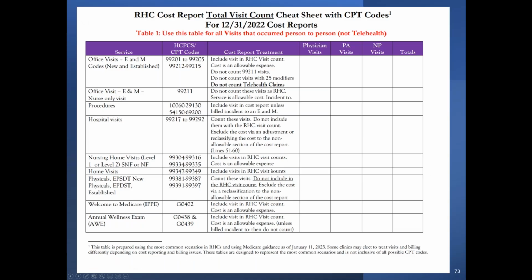Here are our cheat sheets. If you want to go in and tackle these and try to put these in the right spot, you're more than welcome to. We've put together a 7-page cheat sheet that sort of goes through. These are your face-to-face encounters, not telehealth visits here.